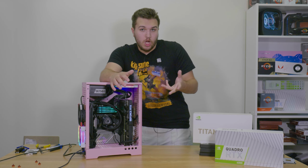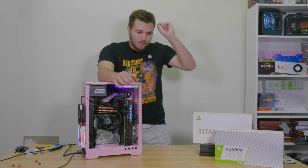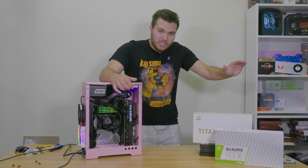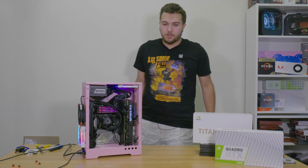It doesn't work. Okay, let me be clear. It does function, except under heavy load, it fucking turns off. Completely off. Broken. Doesn't work.